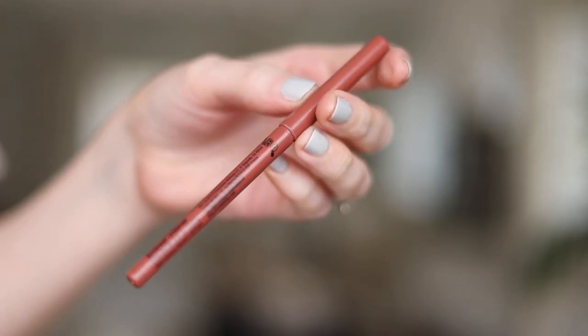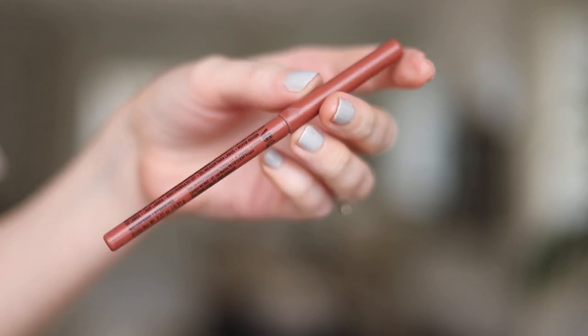This is the NYX Retractable Lip Liner in the shade Sand Beige. If you want a beautiful, contouring dark nude lip liner, this is it. I am wearing it today with a lipstick that I'll share in a second. This lip liner gives you that perfect lip contour that's really in right now, where you have the darker lip line and the lighter nude lip.